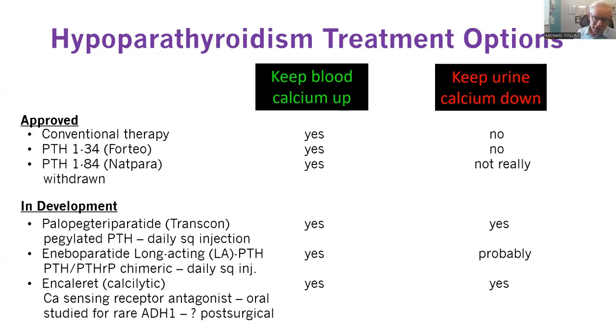Forteo could be used off-label. Natpara was recently withdrawn from the market. These drugs really worked quite well at keeping blood calcium up, so keeping patients asymptomatic, keeping them from tingling and having seizures. But they really didn't work at keeping urinary calcium down. So that was a problem.